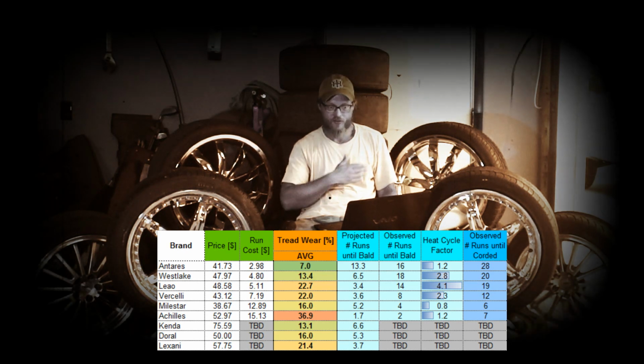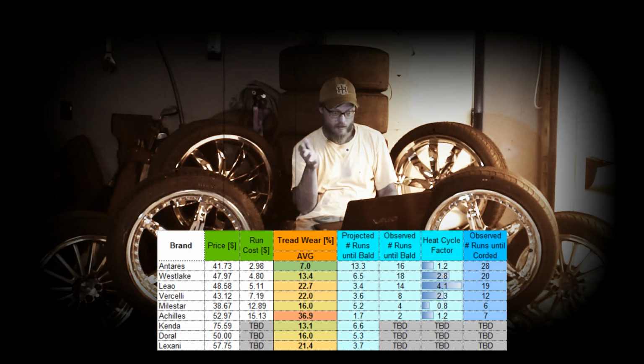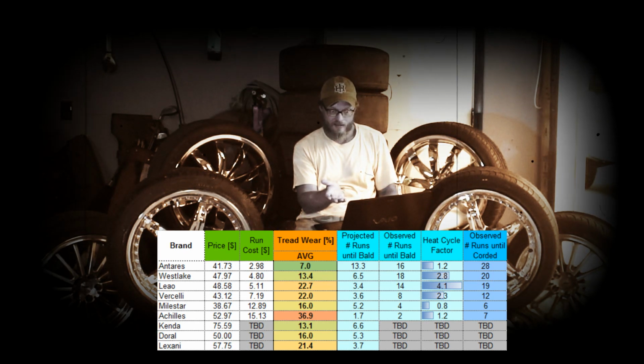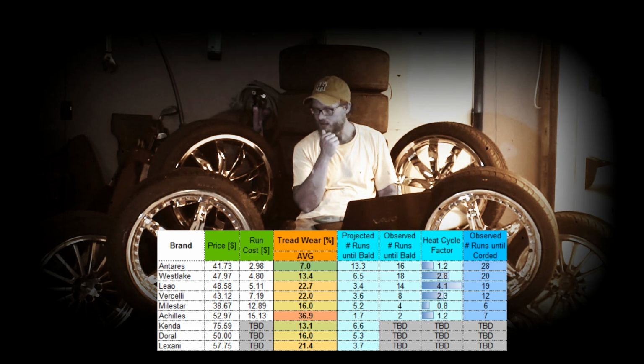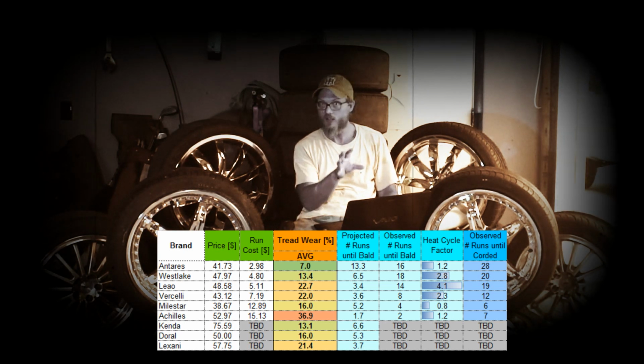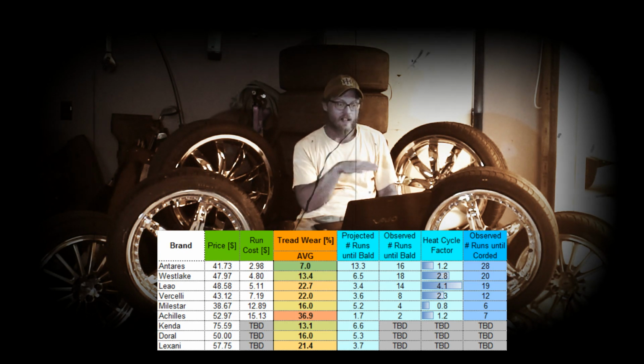Biggest surprise to me, Milestar. Here it's basically the opposite, there's absolutely no benefit to heat cycling these based on my experience. They initially had pretty good wear characteristics, but I got slightly fewer runs out of them than I thought I would, and they delaminated just about right after the tread was gone. So they felt great. They put out a decent amount of smoke, but I'm really surprised, because I honestly thought, after the initial data was in, that the Milestars could win this. Now they're in second to last.